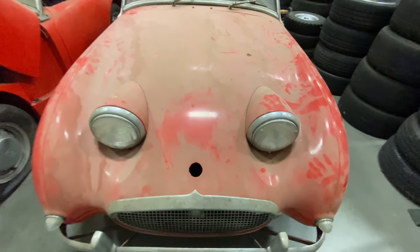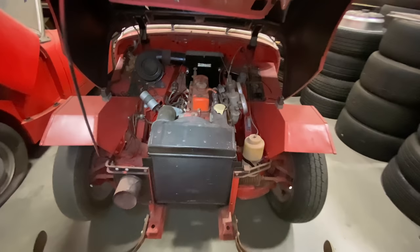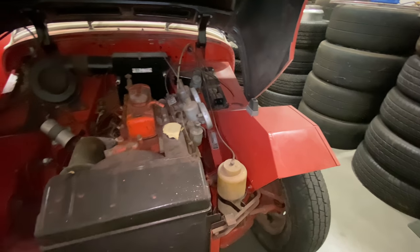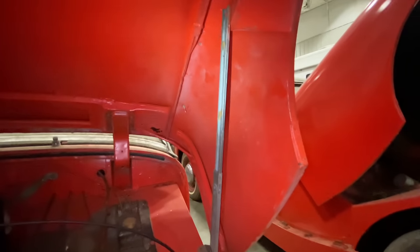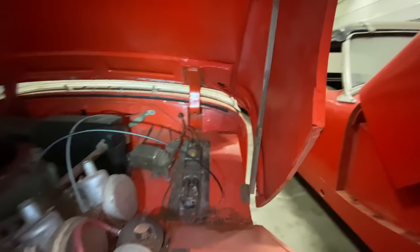Let's take a look under the bonnet. Okay, that one was quite difficult to lift up. Someone has stolen the stays that would hold the bonnet up when you lift it up, so I had to use the prop rod. Stays are these things on the side. When you lift it up, it latches. Lift it up again, allows you to close the bonnet.